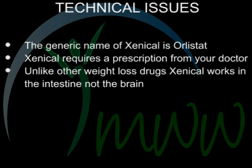Technical issues. The generic name of Xenical is Orlistat. Xenical requires a prescription from your doctor. Unlike other weight loss drugs, Xenical works in the intestine, not the brain.